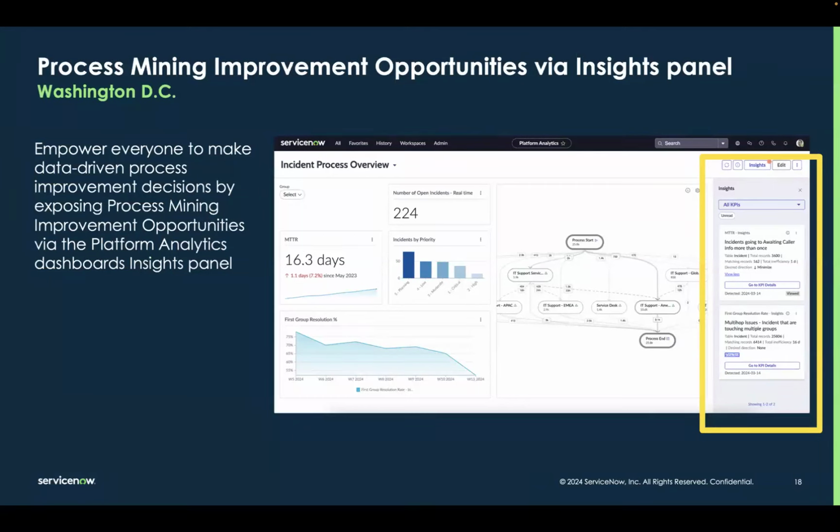So if you aren't overly familiar with process mining, in addition to the visualized process map, the solution also identifies improvement opportunities for you by flagging things like rework, ping pong, slow transitions. You also have the ability to create what we call rule-based improvement opportunities, where you specifically call out and tell the solution to look for a certain scenario.